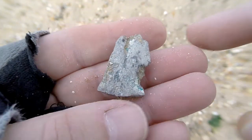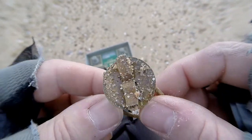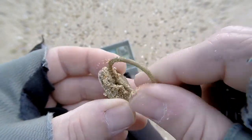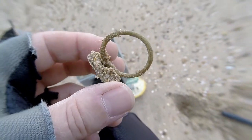Probably something ordnance related, I suppose. Right, next target, here we come. Well, I've just had an interesting item. If you twist the top, it moves these little blades inside. It does move round. Let me clean that up. We'll see if there's any markings or anything on it, but I've got no idea what the hell that is.